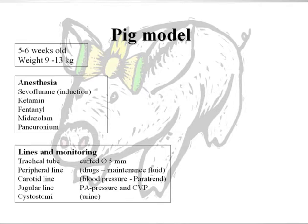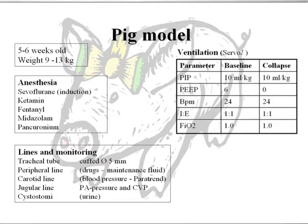We intubated with cuffed tubes and gave them drugs and maintenance fluids through a peripheral line. We had a carotid line for blood pressure and continuous blood gases, and a PA catheter through the jugular, also using that for central venous pressure. We ventilated the piglets on a Servo-i and used a baseline ventilation with an expiratory pressure of 6 centimeters of water, and adjusted the peak inspiratory pressure to 10 milliliters per kilo.